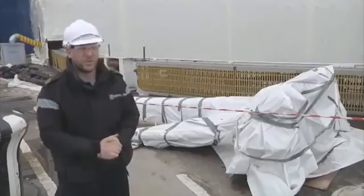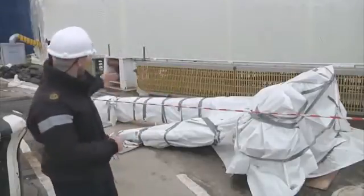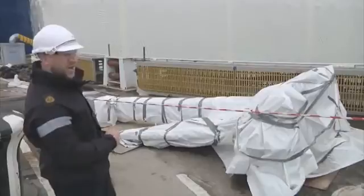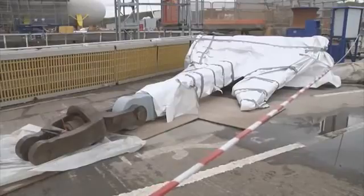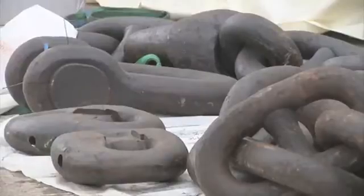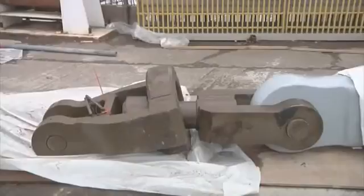I run the seamanship department, and as you can see behind me, we've got the ship's anchor and the chain cable just a bit beyond there. Now, to put into perspective the scale of this anchor, it weighs 12,675 kilos, which is approximately the same weight as a double-decker bus.